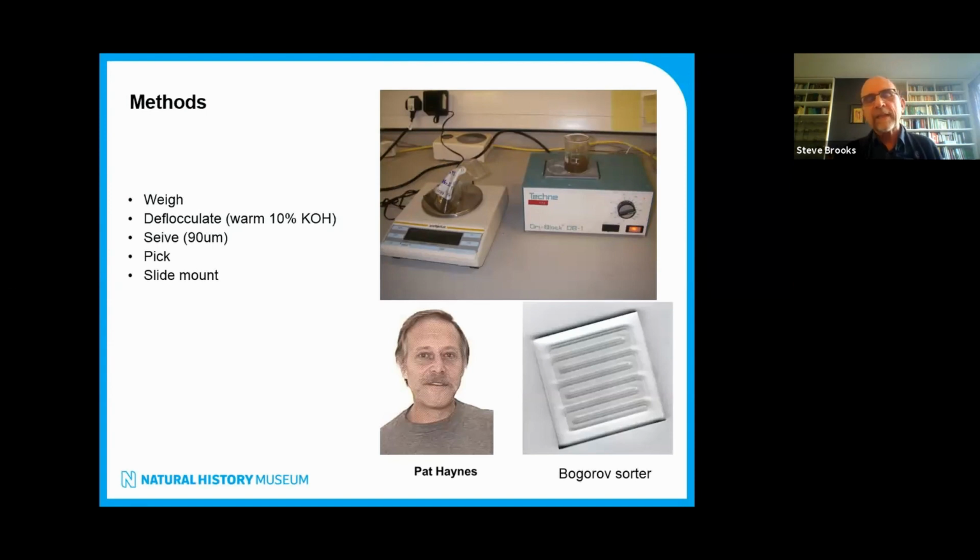The methods that he developed showed that you needed to weigh the sediments. Typically about a gram of sediment would yield 100 plus midge head capsules, which is sufficient to provide statistically robust samples. You deflocculate the sediments by warming them in 10% KOH, sieve them through a 90 micron sieve to extract the head capsules, pick them, which takes a good 5 or 6 hours, and then painstakingly slide mount each individual head capsule. Usually went for 20 per slide under 6mm cover slips.